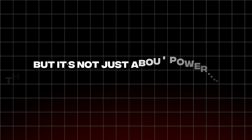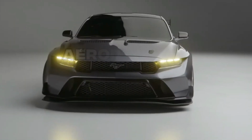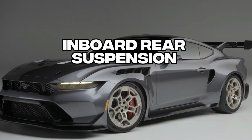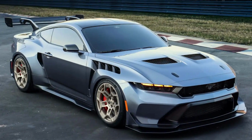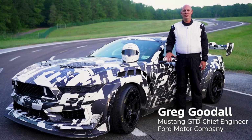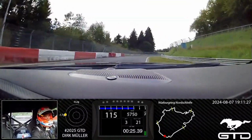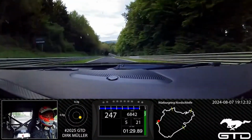But it's not just about power. This GTD is packed with cutting-edge tech. We're talking active aerodynamics, carbon ceramic brakes, and an inboard rear suspension with semi-active dampers. These features are key to achieving something mind-blowing. An official sub-7-minute lap around the Nürburgring. Ford's chief engineer, Greg Goodall, isn't messing around when he says the Mustang GTD has the performance of a supercar, but still carries that unmistakable Mustang spirit.